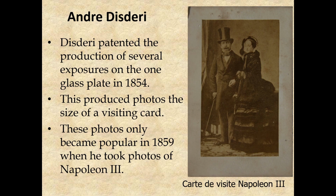So then we get to André Disdéri, another Frenchman. So it was the French and the English that were doing a lot of these inventions. I mean, I'm sure in Germany and other European countries there were people working on it, but these are the main ones, the French and the British in this early time, and then of course the Americans did a lot of those daguerreotypes, that sort of thing.